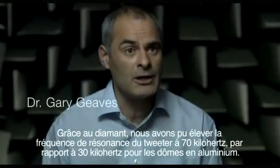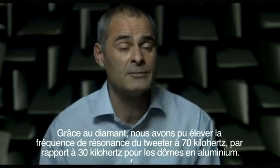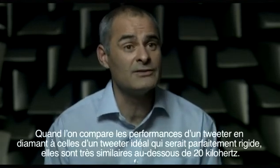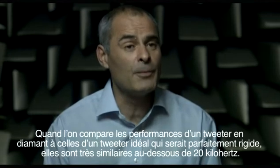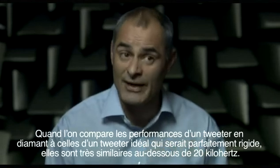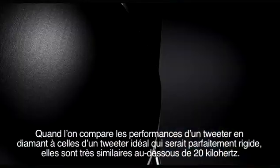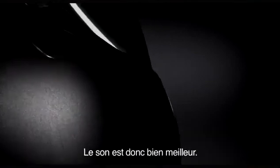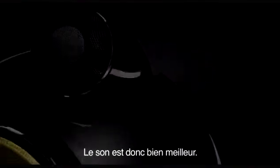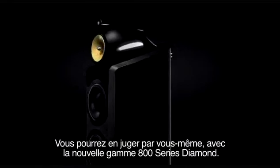By using diamond, we were able to create a tweeter that breaks up at 70 kHz compared with a value of 30 kHz with the standard aluminium domes. What this means is that when you compare the response of the diamond tweeter with the perfect, hypothetical, rigid tweeter, the responses are very similar below 20 kHz. So we think there's a dramatic improvement in performance that results. And you can hear it for yourself in the new 800 series diamond.